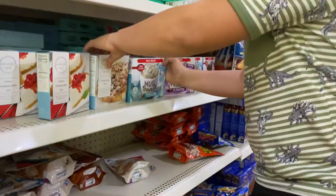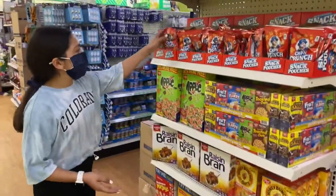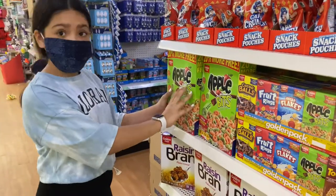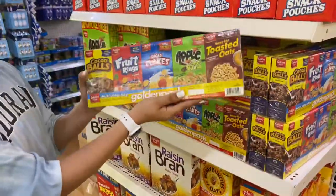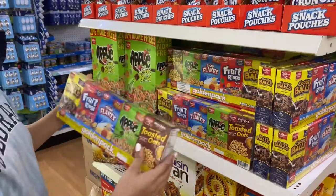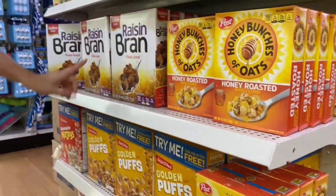Mmm, yummy. So they actually also have pouches of cereal on the go. And they have different family-sized packs of cereal. And then they have the mini little containers of different flavors of cereals. They have the Raisin Bran and Honey Bunches of Oats in mini packs and family-sized packs.